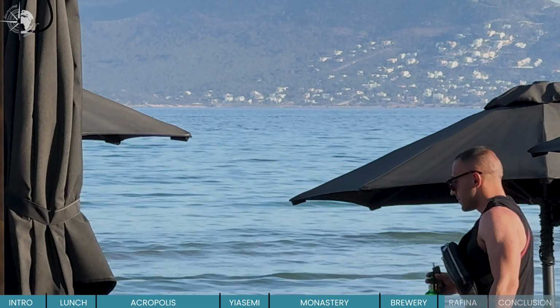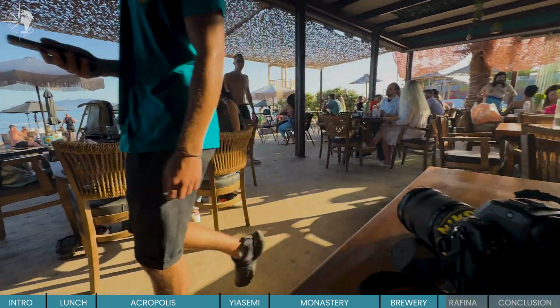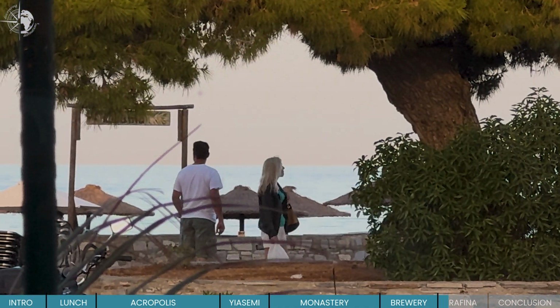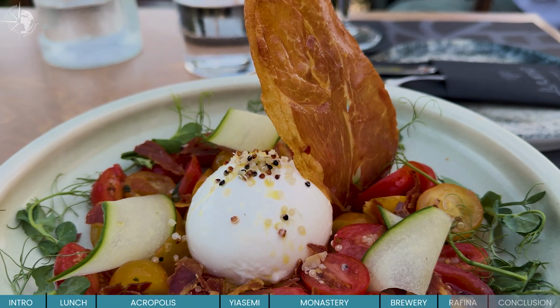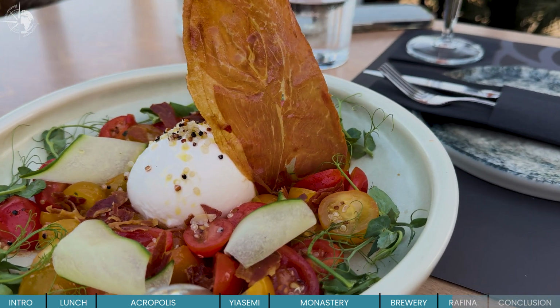Our rental was simple but perfectly located near the beach. For dinner, we found a place called Luma Restaurant Bar, a beautiful spot with a patio near the water. We savored delicious local dishes and soaked in the last moments of our Greek adventure.